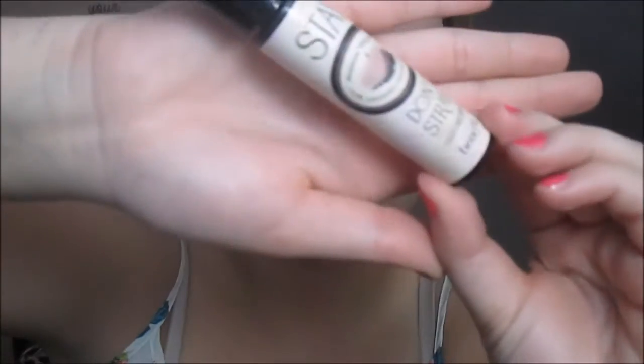Okay, after those are done, I am going to go on to eyeshadow primer. I'm using the Stay Don't Stray by Benefit. This is in the shade light to medium, and I'm applying it all over the lid with my finger. And then also underneath as well to prime for the eyeliner.